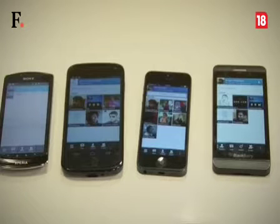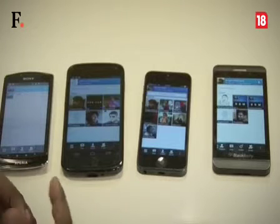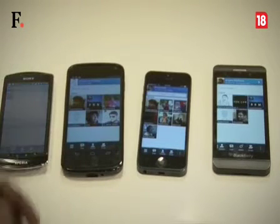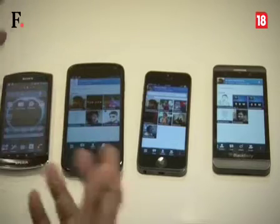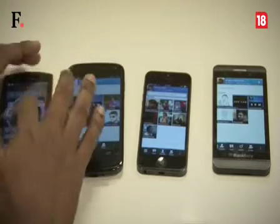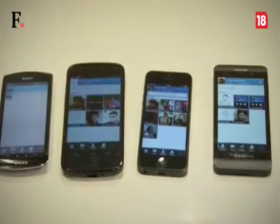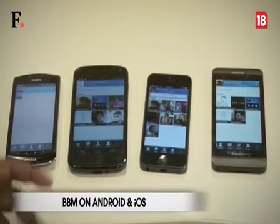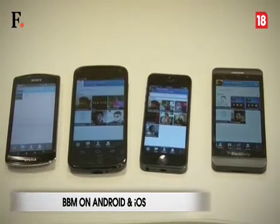Well, the big tech news today: BBM launches for iOS and Android. BBM finally grows cross-platform. So what we have here is two Android devices. One is the Sony Xperia Neo L, a slightly older device. We wanted to check out how BBM really works on this older device that's running Android 4.0.4. And then, of course, we have the Nexus 4, which is running the latest Android version, that's 4.3.